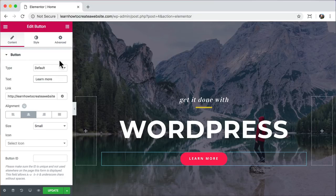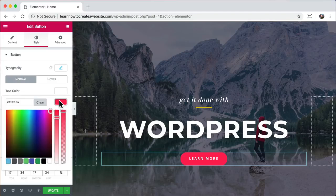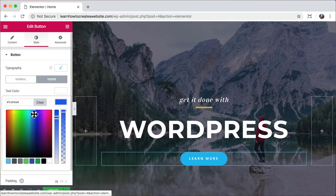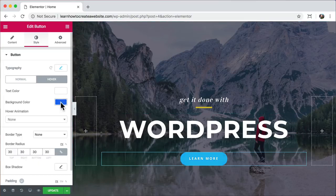And to change the way the button looks, we can go to Style, and we can click on Background Color, and we can change it to any color we want. I'm going to choose a light blue. And if we hover over the button, we can see that it turns a different color. But if we click on hover, we can choose what color it is. So instead of this red, I'm going to choose a darker blue. And that's what you want. You want when someone hovers over your button for it to change color, because that's what people expect. People expect a button to change color just a little bit so that they know that it's a button.